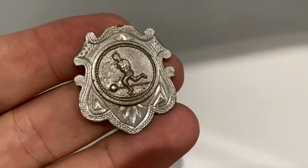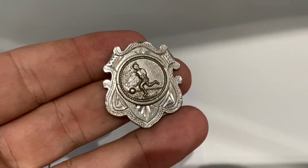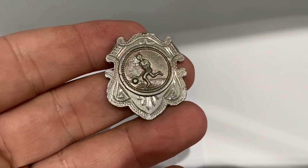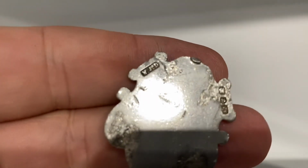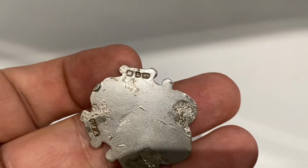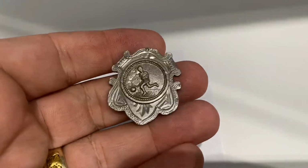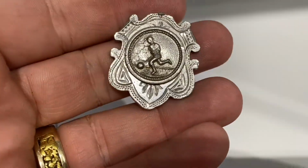Hey guys, well there it is. What a beauty. Silver medallion of some sort. It might have gone on a trophy. I'll show you the back in a minute. It's hallmarked 1897. We've checked it out there with that little X and the Birmingham anchor. But there we go, nice little silver medallion, all hand engraved back in the day.